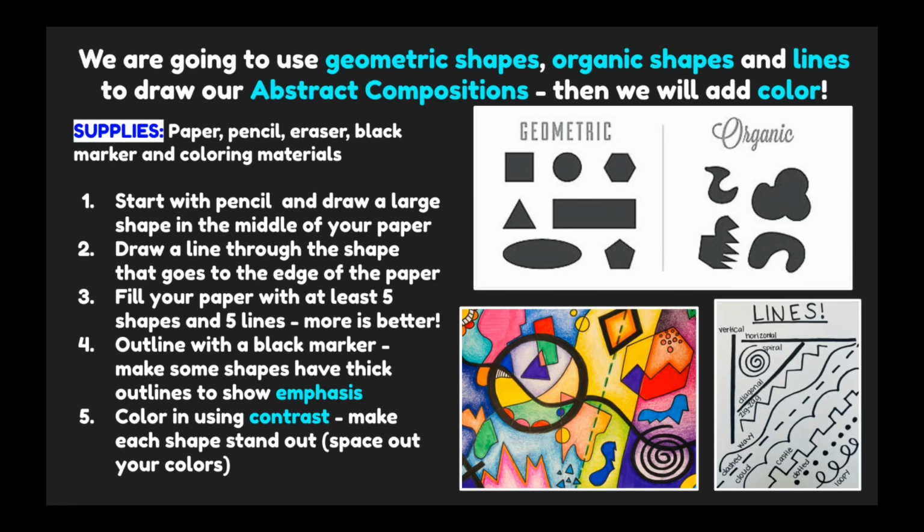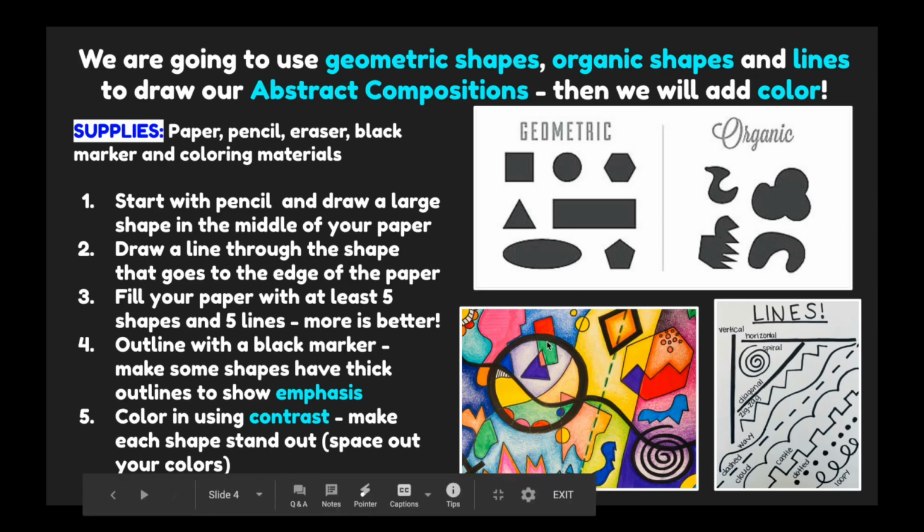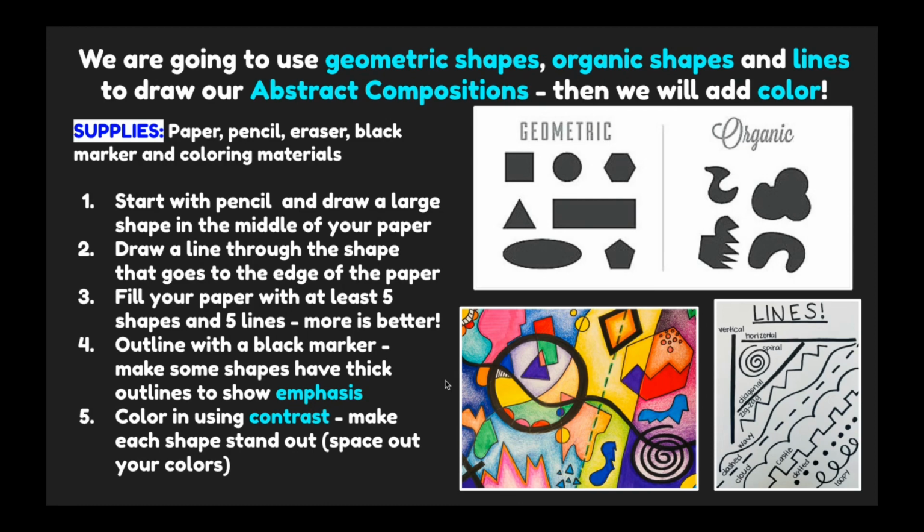Then we'll outline our shapes and lines with a black marker. We'll make some shapes have thick outlines to show emphasis. So you can see how the circle has a thick black outline, which makes it stand out. And lastly, we'll color in using contrast, making each shape stand out by spacing out our colors.